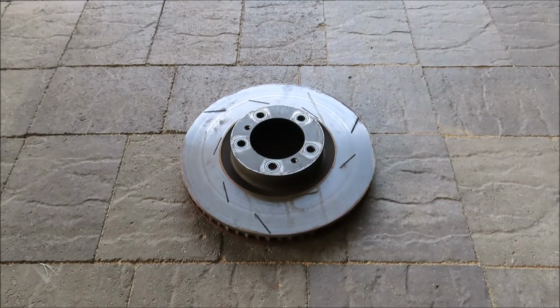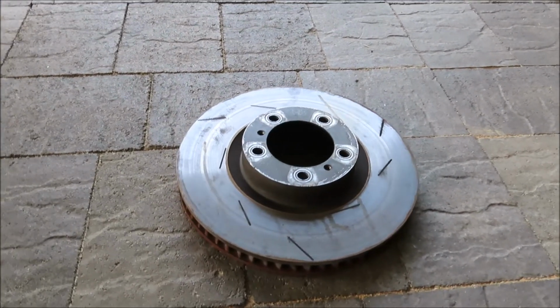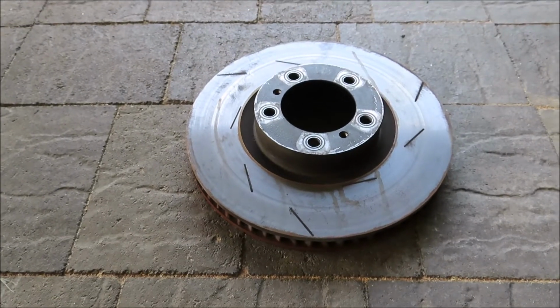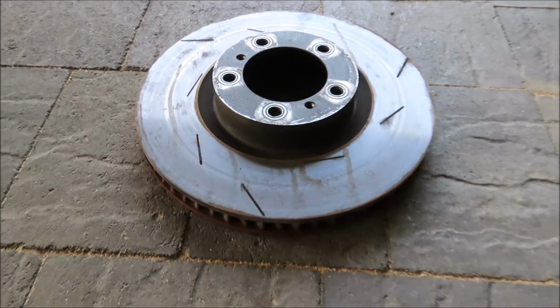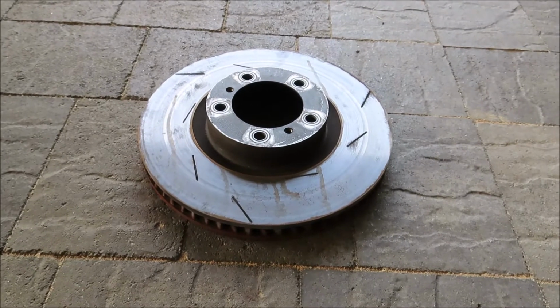Okay, so this is the old rotor, the original front rotor that came on the Porsche Panamera, and as you can see, it has that similar finish. I mean, granted, it's a bit dirtier, but it's kind of a grayish green finish on it. Definitely not the same color like that Zimmermann disc where it's all silver.